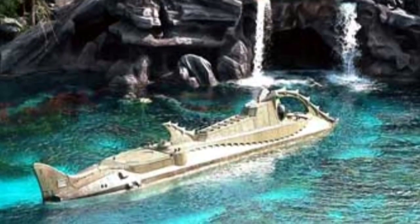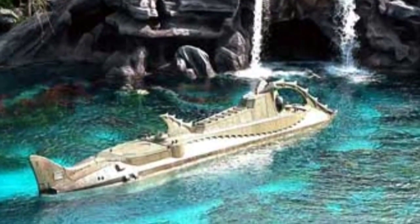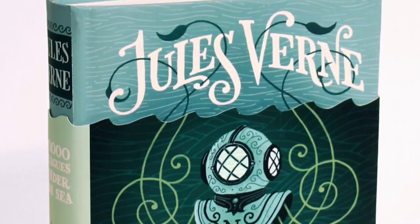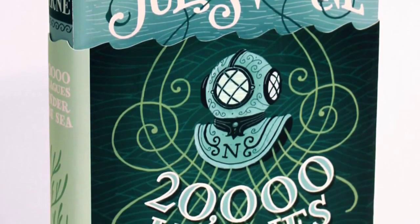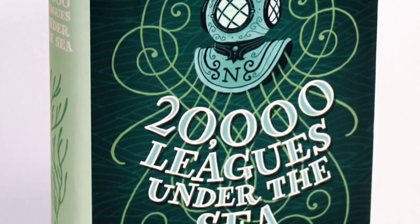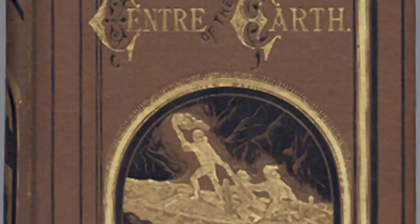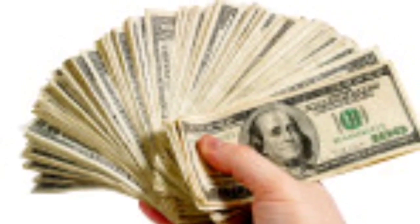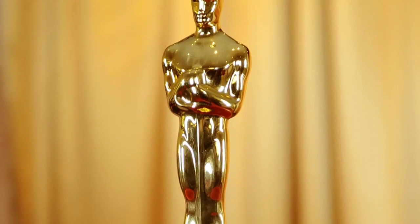To start things off, I will quickly talk about what the ride was based on. Originally, 20,000 Leagues Under the Sea was a book by famed sci-fi author Jules Verne, who also wrote Journey to the Center of the Earth and Around the World in 80 Days. Then, in 1954, Walt Disney and director Richard Fleischer teamed up to create the commercial and critically successful Oscar-winning film with the same name as the book.